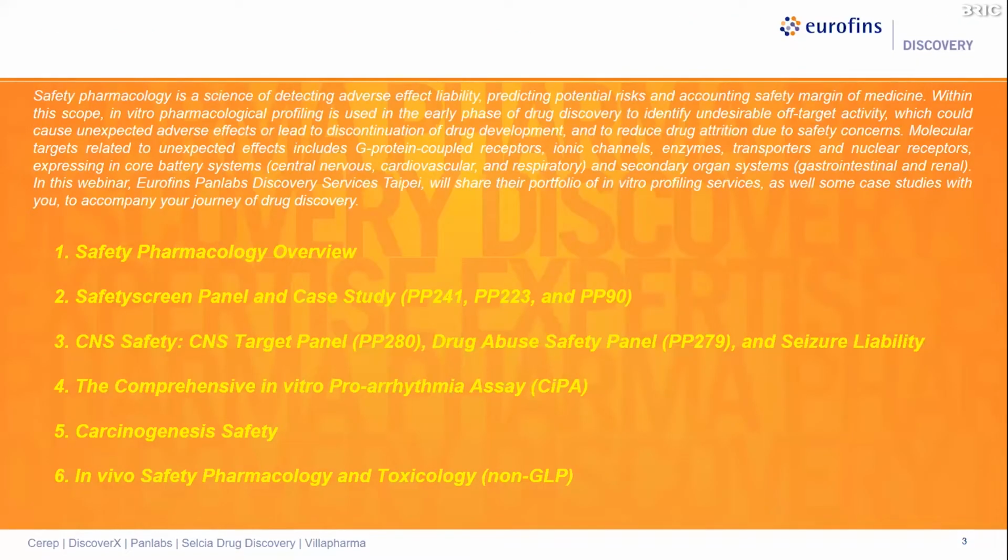For today's presentation, this is the outline. I will introduce how we provide safety pharmacology services and how this kind of service can help you in your drug discovery. I'll give an overview of safety pharmacology, a science of detecting adverse effect liability, predicting potential risk, and counting the safety margin for medicine. This field is very important during drug discovery, especially in the early phase. Later I will introduce some case studies with our safety screen panel, showing how clients use our panel to evaluate their drugs' adverse effects and risks. Then we'll go through different fields like CNS safety, including drug abuse and seizure liability, cardiovascular safety, so-called CiPA, related to arrhythmia, and then cardiogenesis safety. In the end, we'll also show some in vivo capabilities at our site.